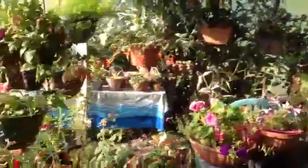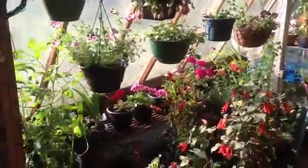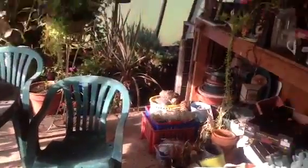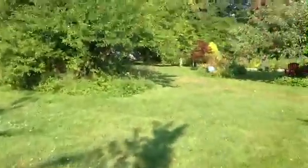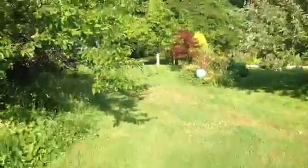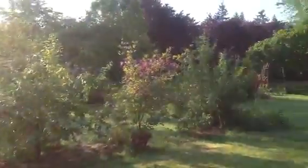Oh, peek in here. Sorry, we're not done yet. Okay, this is the magician's workshop. This is where Shimora does her potting and other work and keeps all her garden tools. This is kind of where the magic begins. And anyway, so this is what we see when we stand in our garden and walk around.